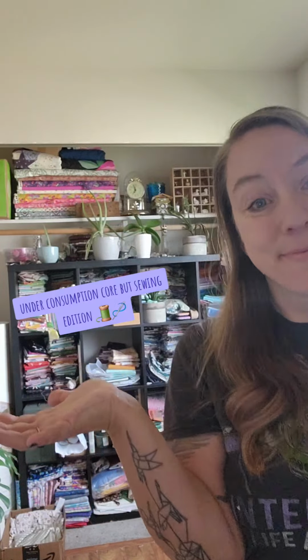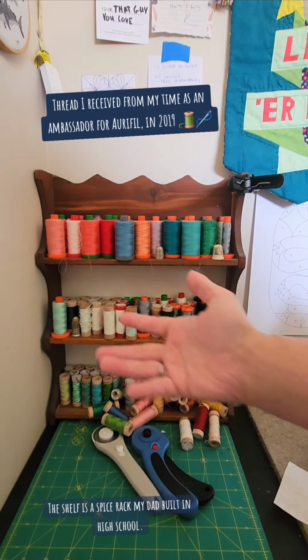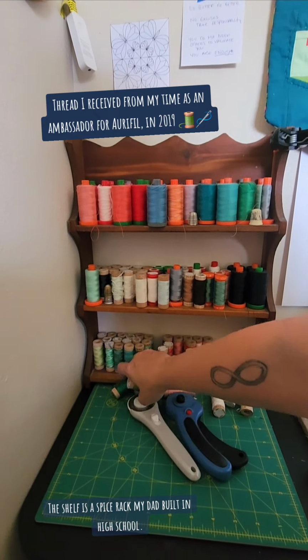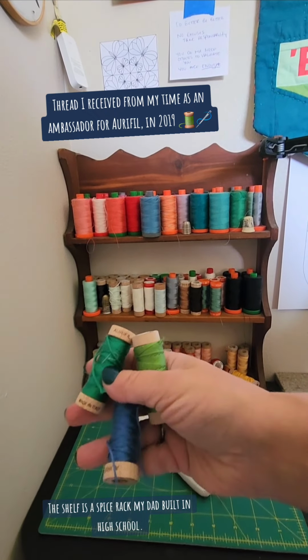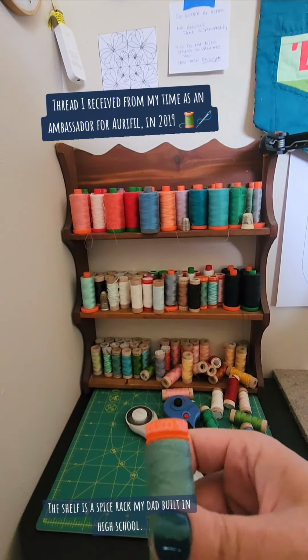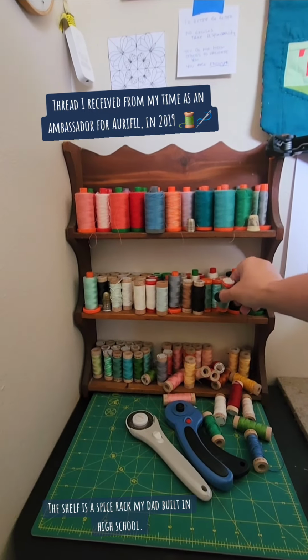Hello friends, taking a stab at this underconsumption core, but sewing edition. I received almost all this thread from Aurifil when I was an ambassador in 2019, and the shelf is an upside down spice rack that my dad made when he was in high school in 1965.